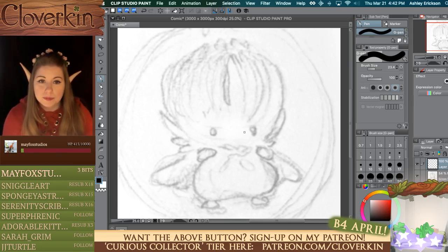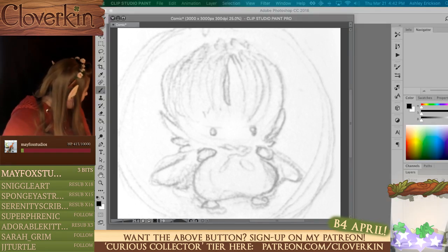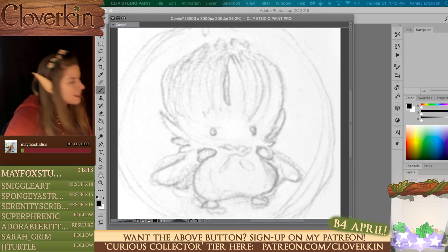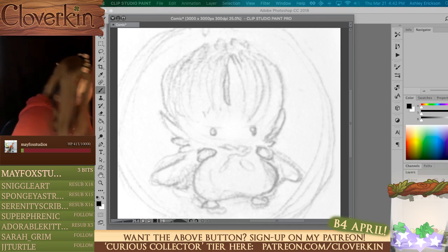So, what is the granny doing? She's been sleeping, but she's got mites, and apparently it's super normal, typical for puppies to get mites.